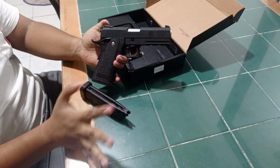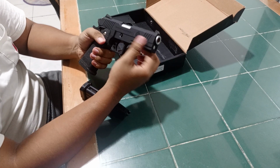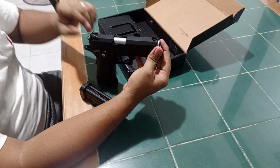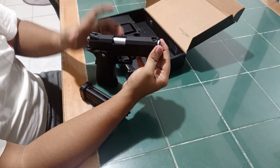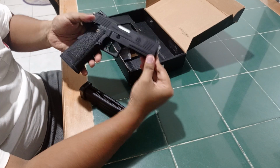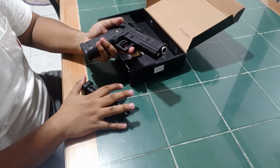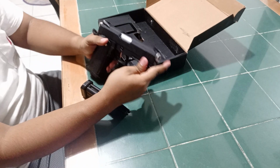Now I did have a WE 5.1 as my second airsoft gun. And the reason why I bought this is because I like the form factor of the Commander, and I got so frustrated looking for parts to turn a Government model into a Commander size, so I just said, forget it, I'll sell my Government and buy myself a Commander, which this here was the only one left. 6K for something like this. So I brought it home just a few hours ago, and I've tested it out, I've torn it apart, and I can safely say, oh boy, you get what you pay for.